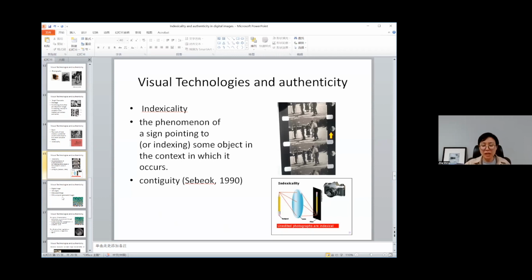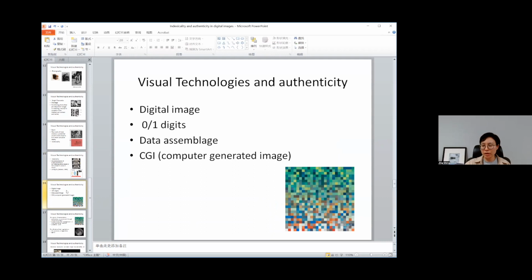So here people say there is a kind of contiguity, meaning causality, something like causality and relativity. When we take photos with these celluloid cameras, we think that, yes, something is happening here. I have a touch with reality because the light leaves its shape on the celluloid film. But digital images actually work in totally different ways.